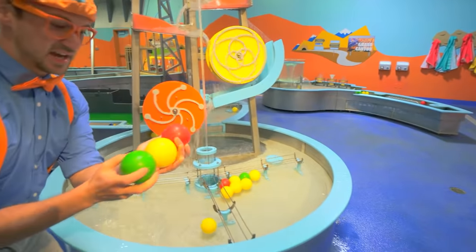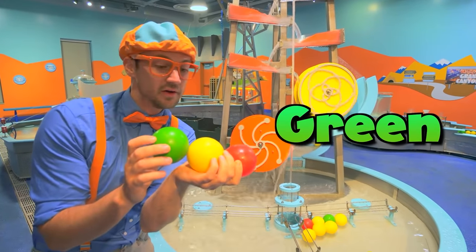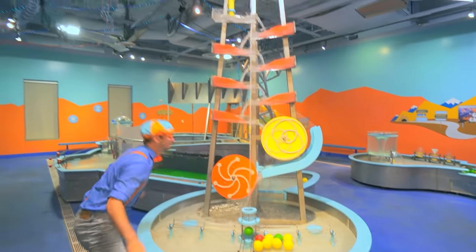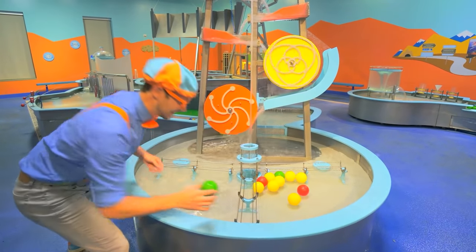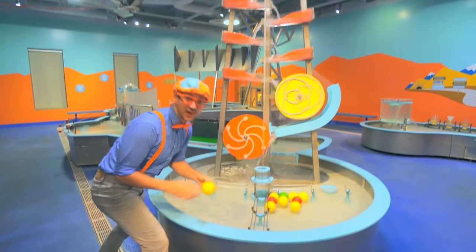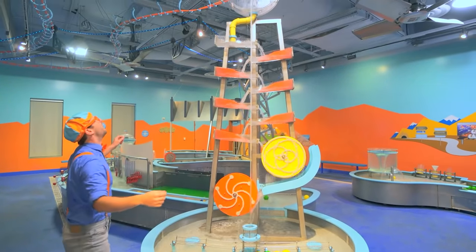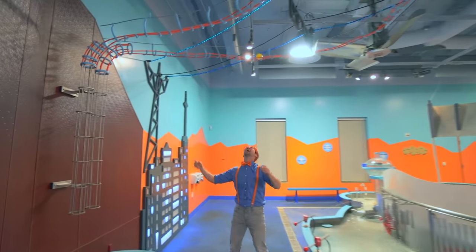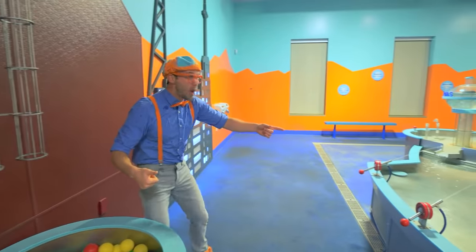Okay, this time let's pick from the red, yellow, or the green ball. Let's do the green ball this time. Here we go! Bye-bye! Whoa! It didn't work! Let's try the green ball again. Whoa! That was awesome! Now, let's do the yellow ball. Whoa! There it goes! Whoa! That was awesome! Do you hear that?